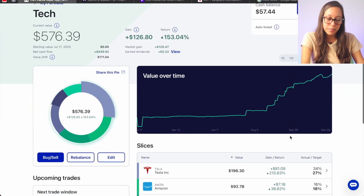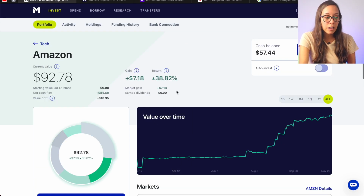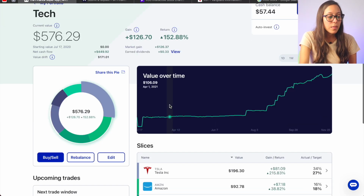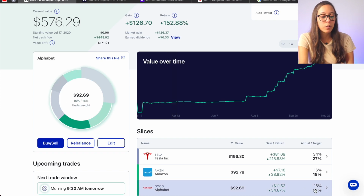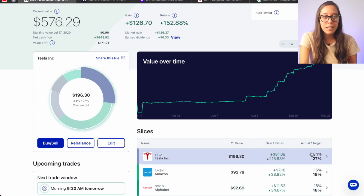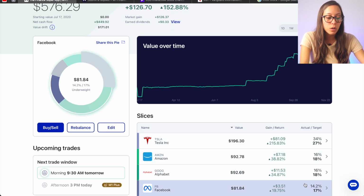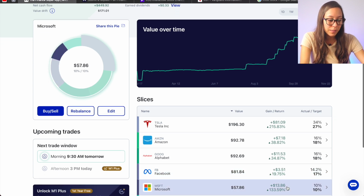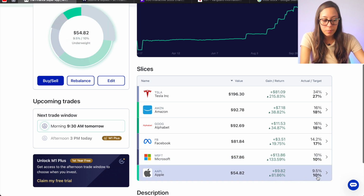The second position is Amazon, which should represent 18%, but it is down to 16%. But still, it has a nice return as well. The third position is Alphabet, which I wanted to represent 18% of this portfolio, but Tesla is taking a lot of this portfolio at the moment. Now, the fourth position is Meta Platforms, or Facebook, which is up $3.51. Then we have Microsoft, which should represent 10%, and it represents 10% of this portfolio. And last but not least, Apple, which should represent 10% of my portfolio.